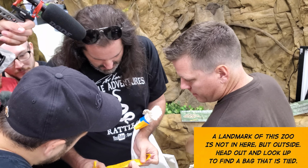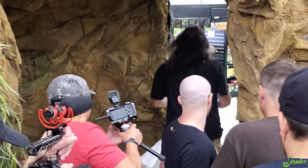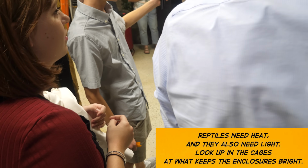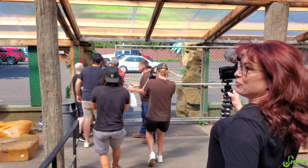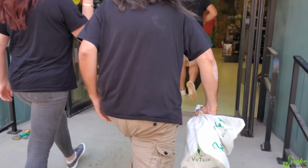They got it. Sign. Look up in the cages. What's the enclosure? So we have to look at every enclosure where the lights are. Okay. They've got it. Last one. All right, head back.